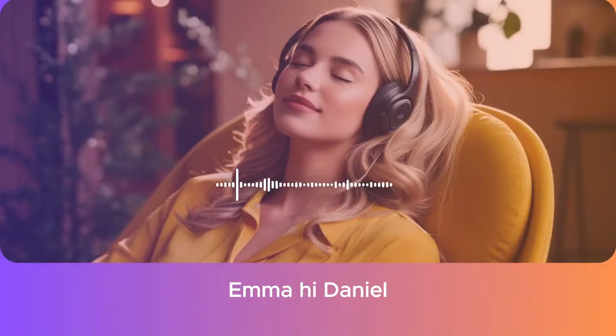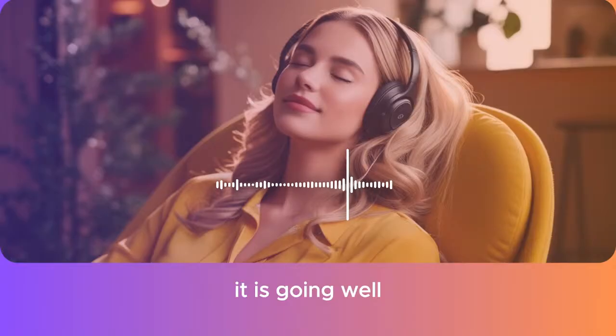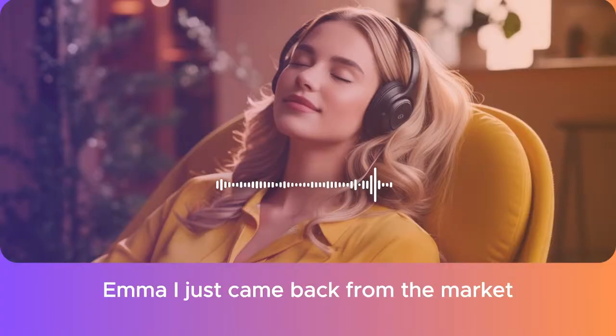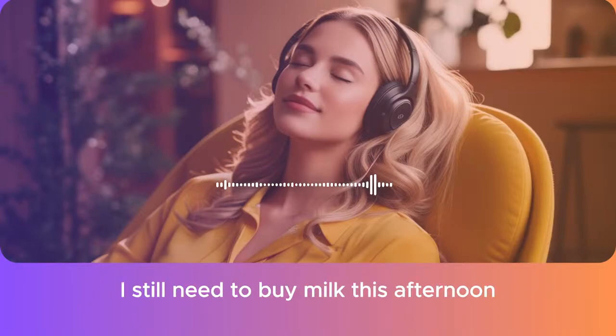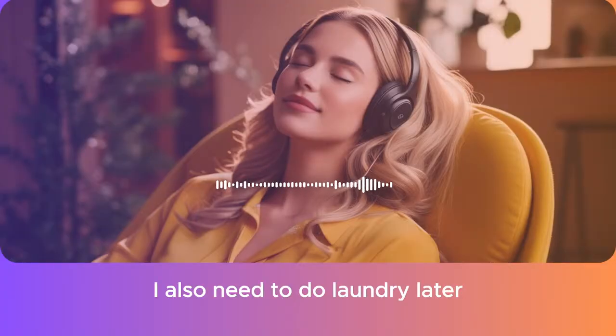Emma: Hi Daniel, how is your morning going? Daniel: It is going well. I already finished my breakfast and cleaned the kitchen. How about you, Emma? Emma: I just came back from the market. I bought fresh tomatoes and bread for lunch. Daniel: That sounds nice. I still need to buy milk this afternoon. Emma: Good idea. I also need to do laundry later.